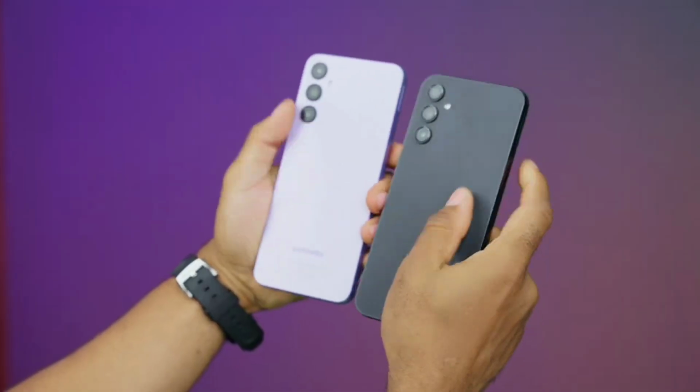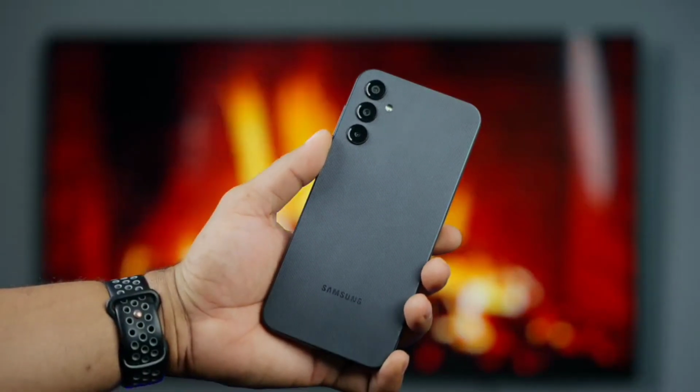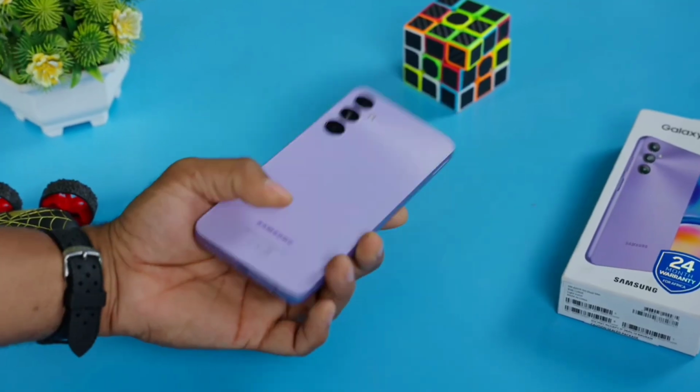But for me, it's really based on preferences, and I'm really going with the Samsung Galaxy A14 because it isn't glossy and it's less likely to slip out of your hand. But if you don't mind glossy, you can go with the Samsung Galaxy A05s.